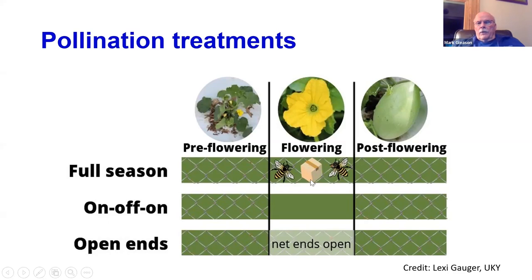The only time we opened is when we put bees. We put a box of purchased bees underneath to accomplish pollination. And then during the post-flowering period, before bloom, we're also covered. So that full season is like the name implies. The nets were in place virtually all the time.